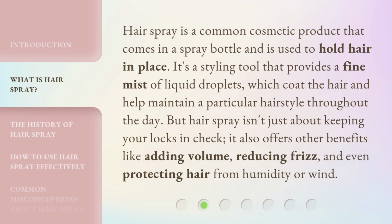Hairspray is a common cosmetic product that comes in a spray bottle and is used to hold hair in place. It's a styling tool that provides a fine mist of liquid droplets, which coat the hair and help maintain a particular hairstyle throughout the day. But hairspray isn't just about keeping your locks in check. It also offers other benefits like adding volume, reducing frizz, and even protecting hair from humidity or wind.